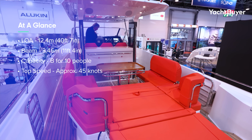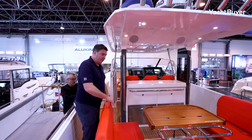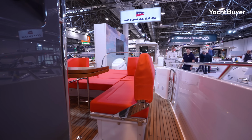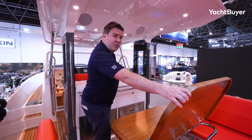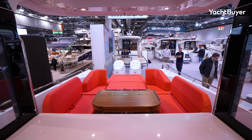on deck. You can see the possibilities with the flexibility of this seating area. You've got flip-up backrest, these are two-way backrest, it all slides and moves, so you can really tune it to what it is you're doing. Obviously the table opens up, and here you begin to appreciate some of the quality when you approach a Nimbus product. That really is very nice indeed.